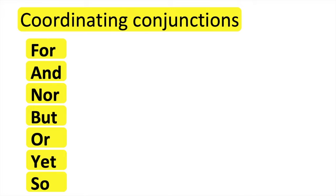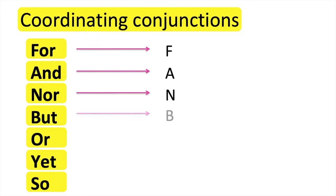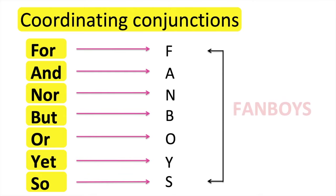An easy way to remember these coordinating conjunctions is to remember FANBOYS.